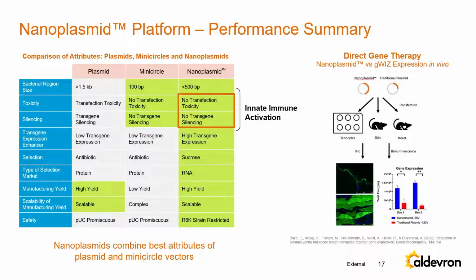This is a group from Old Dominion. There's a number of groups that have been using our vectors and published on it. But you can see this is comparing a nanoplasmid expression in vivo to canonical plasmid, the traditional plasmid. So this is an exception when I mentioned most plasmids are from the 80s. This is a more modern one from the 90s. That's when the vectorology was done in the DNA vaccine field. But you can see there's just a dramatic improvement in expression.